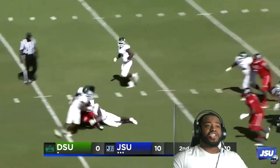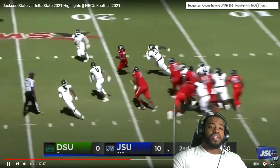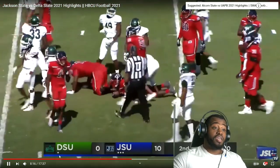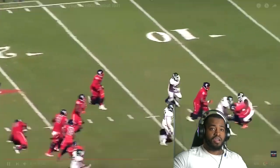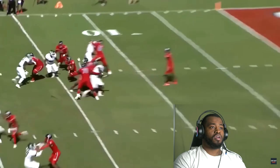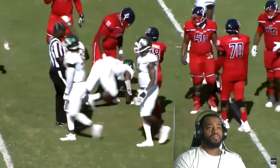Look at this. They scored a touchdown and they still don't have it on the board. Like the production, dog. Come on, y'all. The production has got to get better in HBCU. That has to get better. Here comes the pressure. It don't make no sense whatsoever. Sanders gives it to Shanti Marshall and he is wrapped up as soon as he took it up the middle.